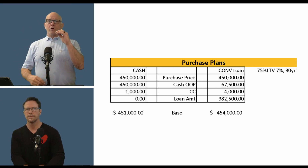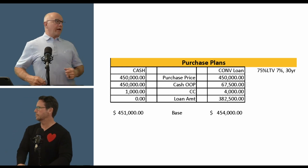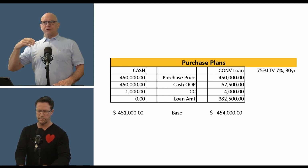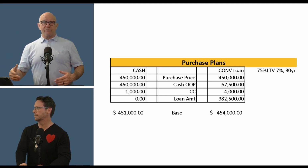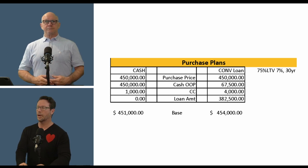As you go down through these, you'll see in a cash transaction, you're going to have about $1,000 in closing costs. So your total basis is about $451,000. When you do your loan, you have the purchase price of the mortgage. You have about $4,000 in closing costs because of the cost of the mortgage. So you're going to have about a $454,000 basis as you purchase. So it's almost the exact same thing.